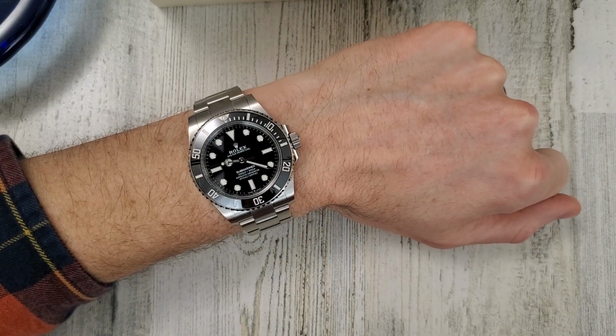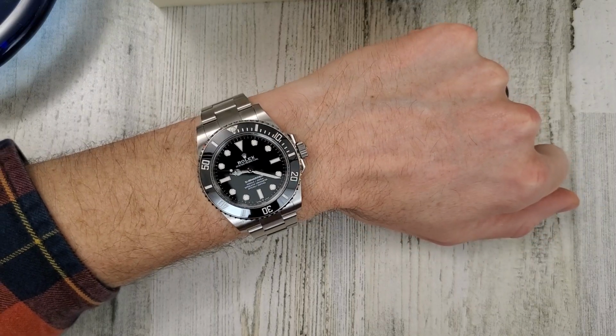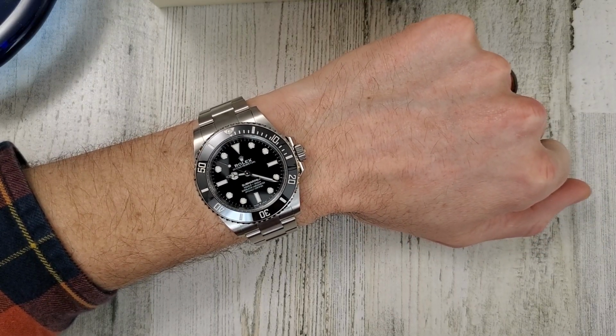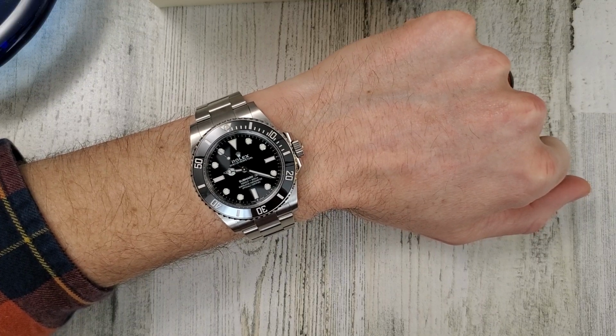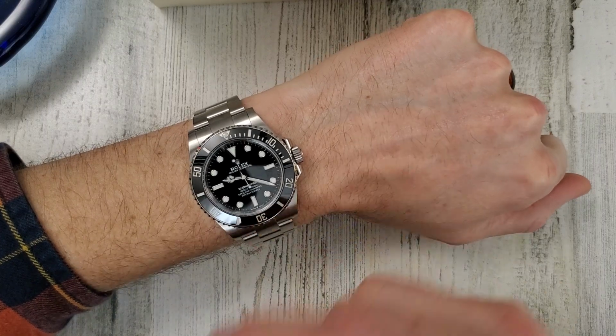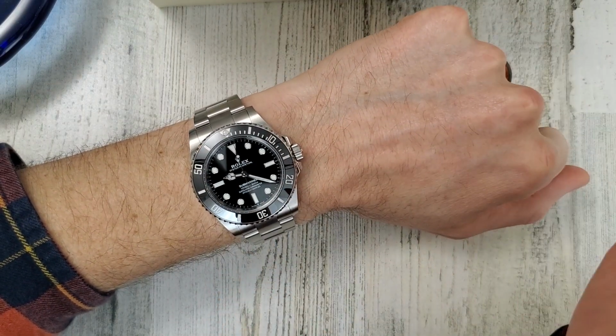I will get into that in another video, but I think it looks good. Originally I was going to get the 36 millimeter Explorer. Actually, I had the 39 millimeter Explorer. So this technically isn't my first Rolex.